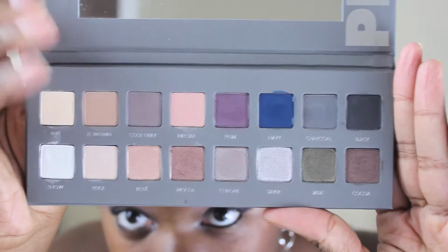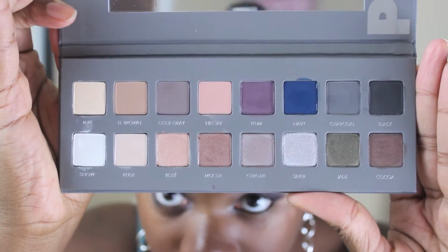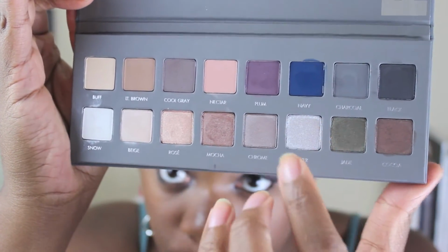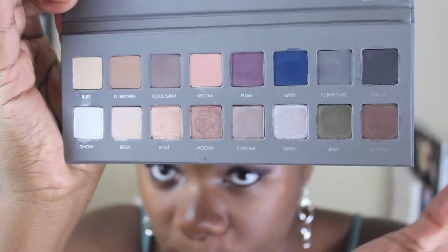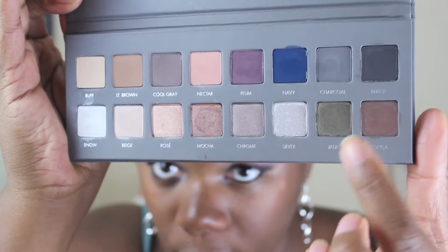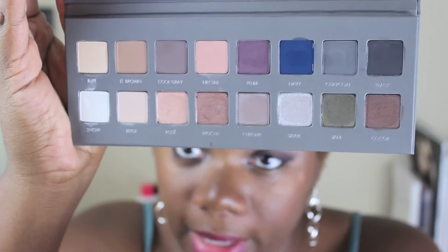I like it. Here's the palette up close. It is gorgeous. Right off the bat, if you are comparing this with the first Pro Palette, what you'll notice is that you've got richer shades. The first Pro Palette gives us shades similar to these here, the lighter nudes with the shimmers and the mattes, but what they didn't give us were this navy blue and this dark violet purple and this slate green and this copper. So I really love the diversity of this palette compared to the first one.